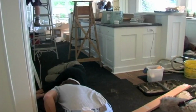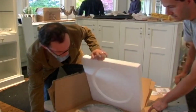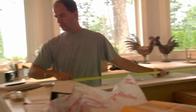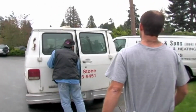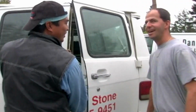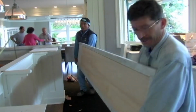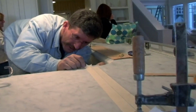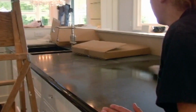You never know. Crews are working down to the wire on this one, and I hear that our countertop has miraculously arrived. Is it the right one? The granite is here. So is it Carrera? Yes, it is. It is Carrera! Yes! Oh, that's a good thing. Explaining away a missing knob or two is much easier than explaining a missing countertop.